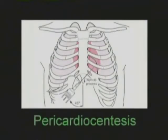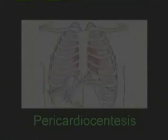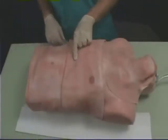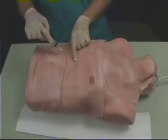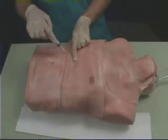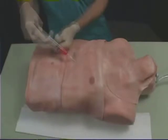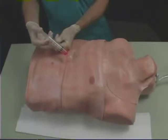The pericardiocentesis is the next procedure. The pericardial sac is pre-filled with pericardial fluid and is in the correct anatomical position with respect to the ribs and the xiphoid process. Once the student has withdrawn fluid, be sure to return the fluid to the simulator. This procedure can be performed between 50 to 100 times before needing to refill the pericardial sac.